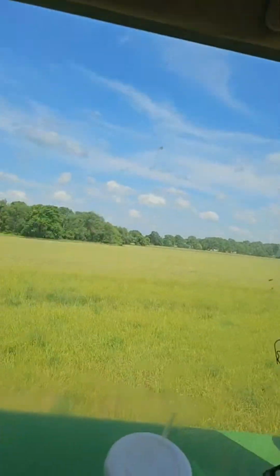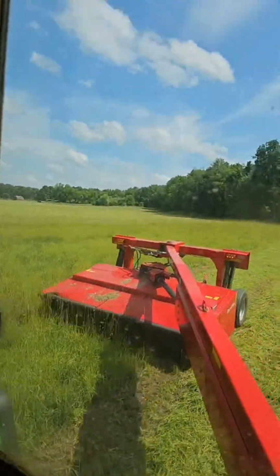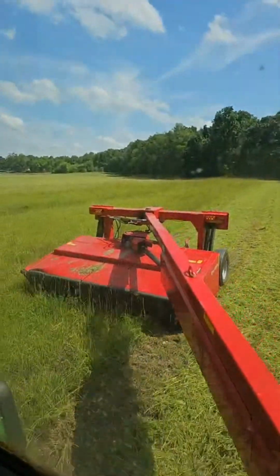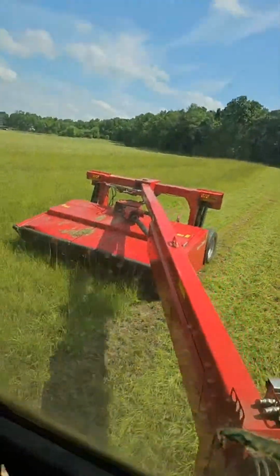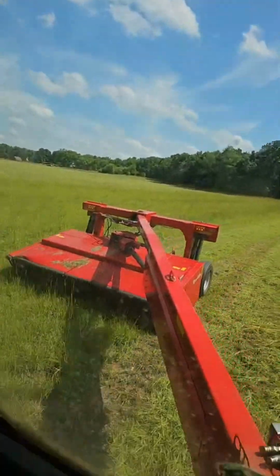If you look way down there, there's about 10 acres of nice hay that the landowner usually does on his own. He's at the age now, he just called my dad and said he wants us to cut it and bale it too, so we're gonna have like 45 acres of hay. I've been cutting for probably 5 hours straight now.